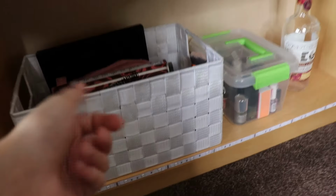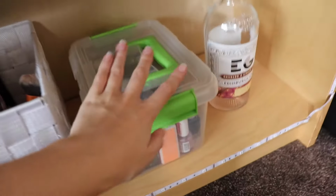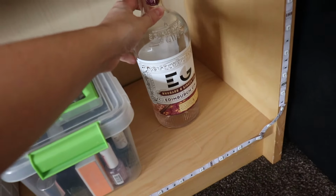The bottom shelf is a bit of everything, so I have my makeup and hair stuff here, nail varnish, and my favourite gin. I just thought the colour kind of matched, so I wanted to put it there. And that is the box for my ring light and my tripod. They're just living there because they slot well.